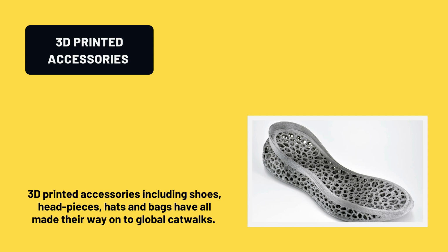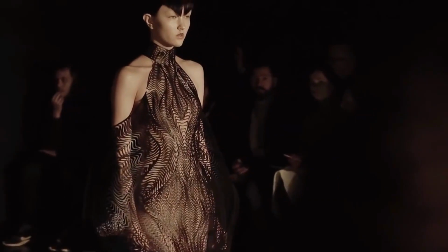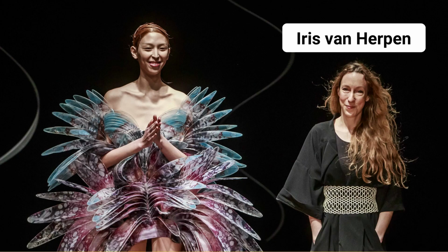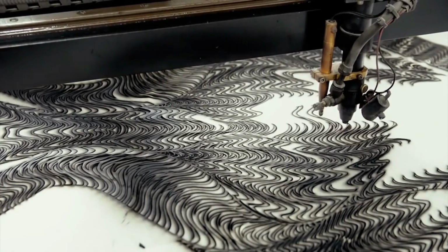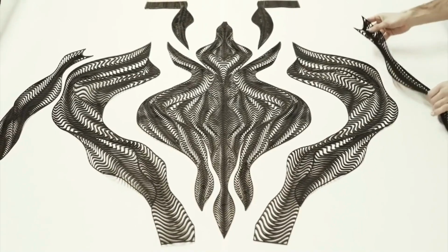3D printed accessories, including shoes, headpieces, hats, and bags, have all made their way onto the global catwalks. And some even more visionary fashion designers have demonstrated the capabilities of the technology for haute couture. Dresses, capes, full-length gowns have debuted at different fashion venues around the world. Iris Van Herpen should get a special mention as the leading pioneer in this sector. She has produced a number of collections on the catwalks of Paris and Milan that incorporated 3D printing to blow up the normal rules that no longer apply to fashion design. Many have followed and continue to follow in her footsteps.